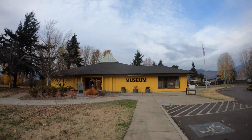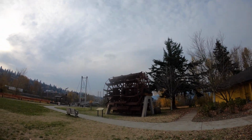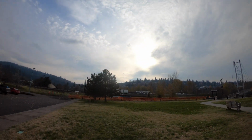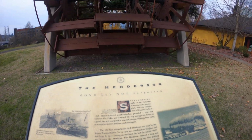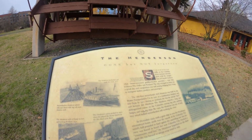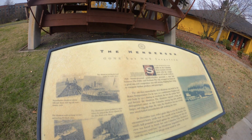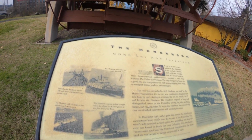Guys, we're in the museum. We're going to check out some stuff here. Like this one. It's a stern wheeler. It's Henderson above left and Shaber with a log graph near Astoria.